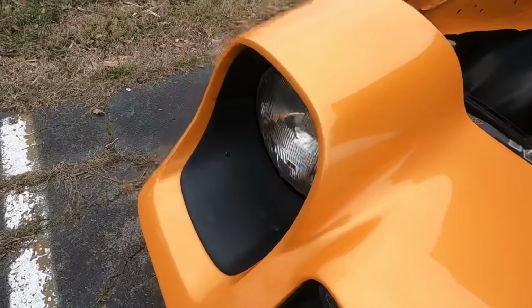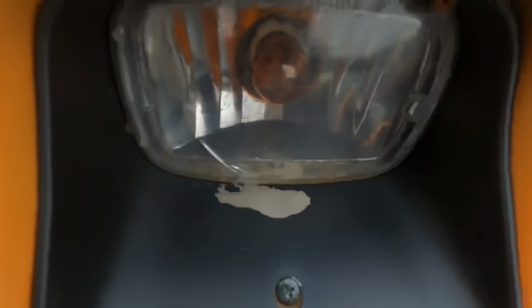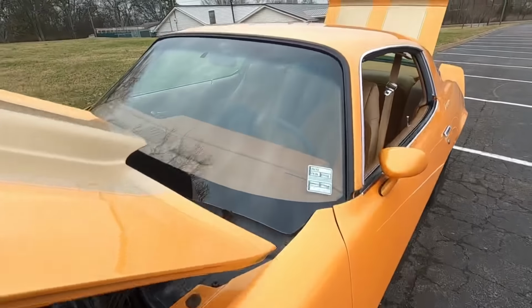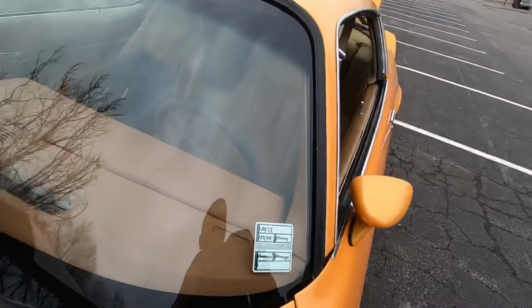Coming across the front here. Got some little spider cracks in the paint, under the stripes. Chip there. Your headlight needs some touching up there. Or the marker light where the turn signals. Looking over the front windshield. Nice and clean. I don't see any chips on this side. Trim looks pretty good. Little speck there.